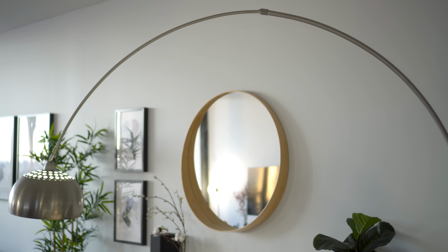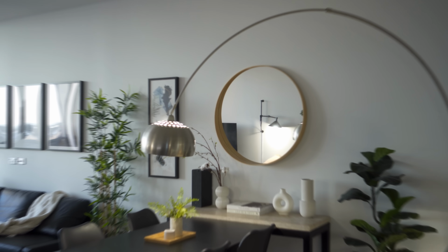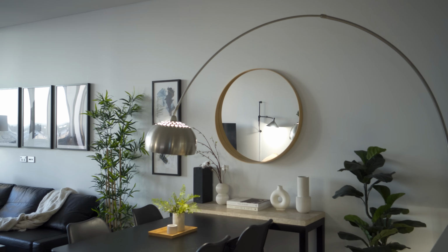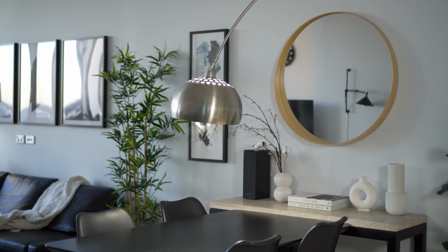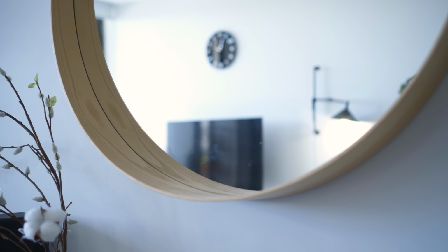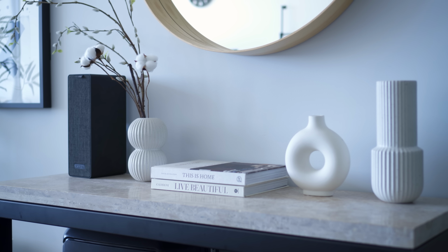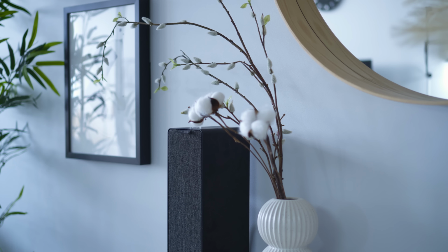Upon entering the room, you can see the metal arch curving over the mirror, giving the space a bit of a dramatic look. To the wall is a console table with a beautiful travertine top which I also got secondhand. Above is a large round oak mirror that complements the wooden oak legs of the chair. On the table are 3 sculptural vases and a branch arrangement to add some visual interest.